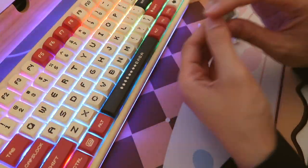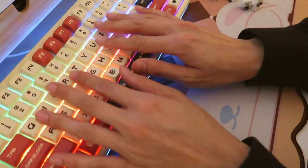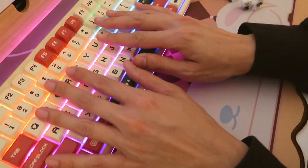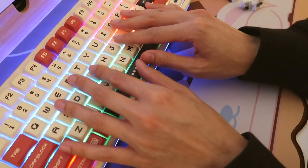Ooh. It's nice and thocky. But this is nice though. I do like how the red sounds. It's not overtly in your face. So the factory's really good.